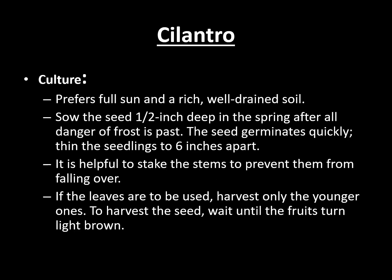Cilantro prefers full sun and a rich, well-drained soil. You want to sow the seeds about a half inch deep in the spring after all danger of frost is past. The seed germinates quickly. You want to thin the seedlings to about 6 inches apart after that. It's helpful to stake the stems to prevent them from flopping over because it is kind of a flopping plant. If the leaves are to be used, you want to harvest only the younger ones. And then to harvest the seeds, you wait until the plant flowers and fruits, and you can harvest the seeds.